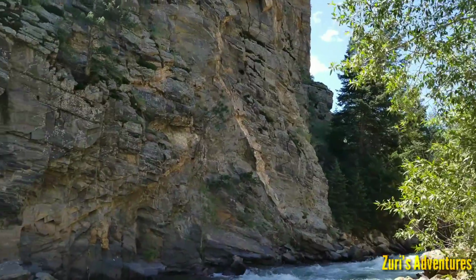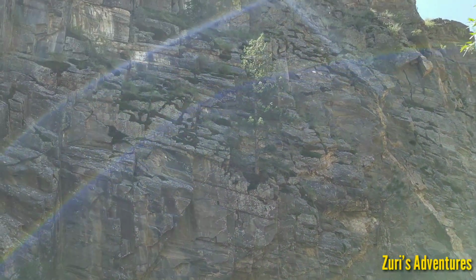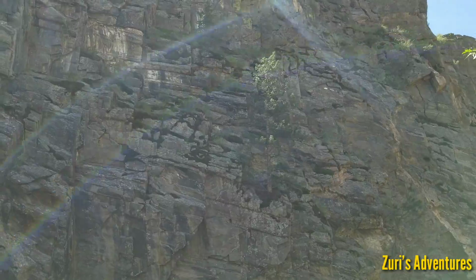A little windy out. Oh, look at that tree just sitting on the cliff.